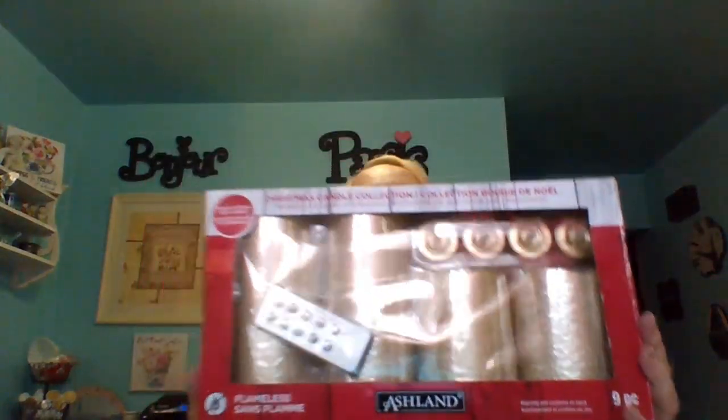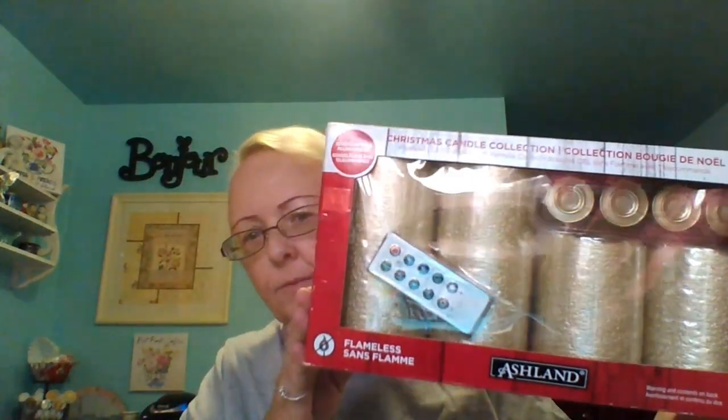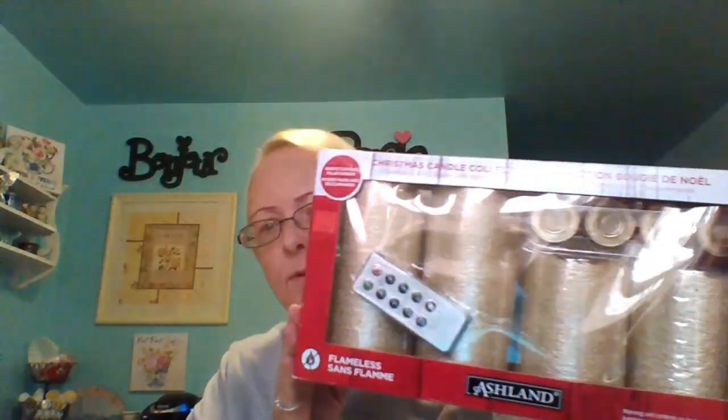Next thing I got, and this was a really good bargain, were these candles. They're remote controlled with timer, and they're in a pretty gold and silver like pattern, still new in the box. And where is the sticker for this? There it is, right there.